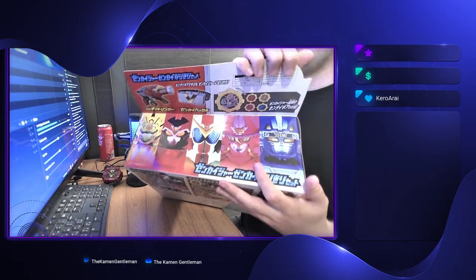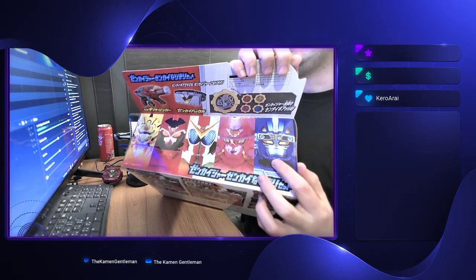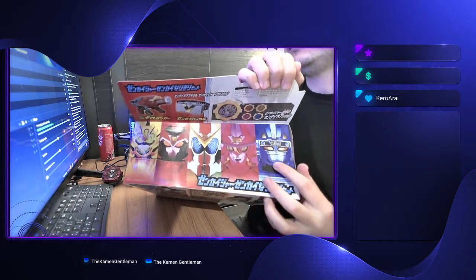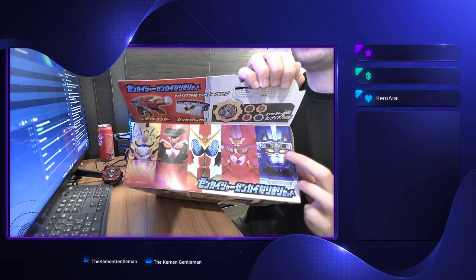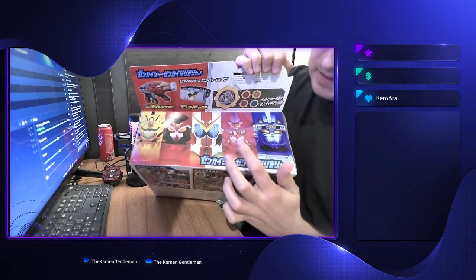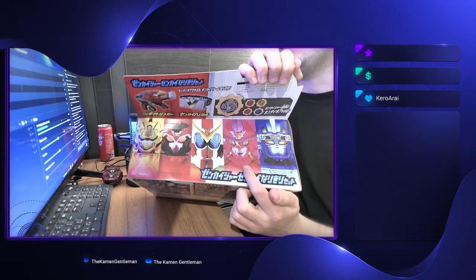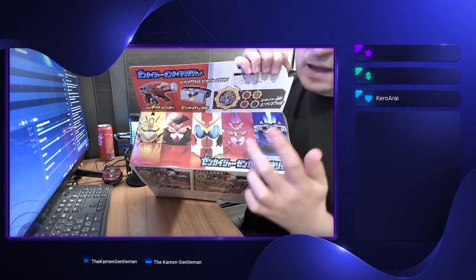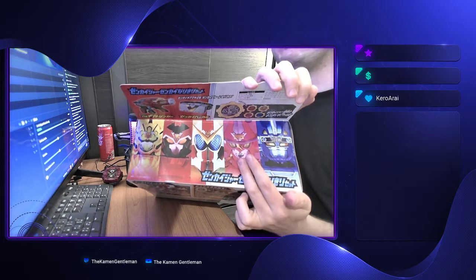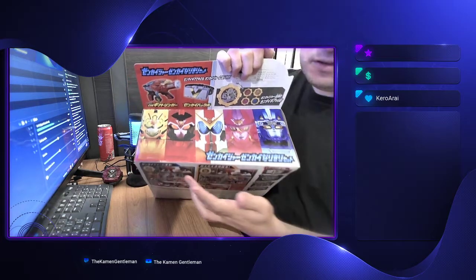We have going through blue here, this is Room. He is based on the 30th anniversary series Boukenger, so he's based on their main mecha. Here is Majine, the only female member at the moment. And she is based off the Magiranger Magiking mecha, which is one of my all-time favorite mechas.